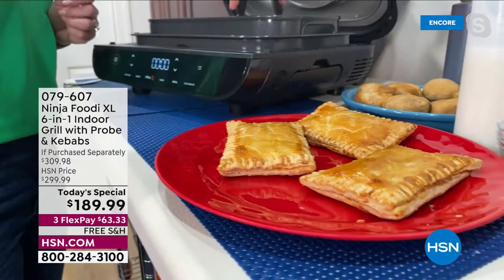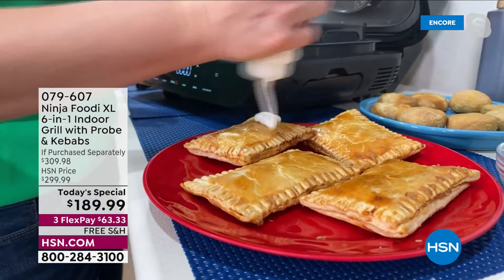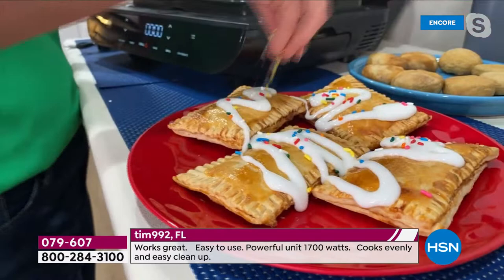So I know we've got a lot of fairs going on right now because it's springtime. You can make your favorite fair foods and have them be 75% less fat than deep frying. And now I'm just going to drizzle a little bit of frosting on these. Look at how delicious these look. These look better than store-bought, and these were so easy to make. We just used some frozen pastry and some organic jam and made our own Pop-Tarts.